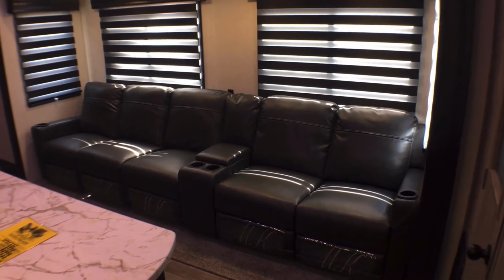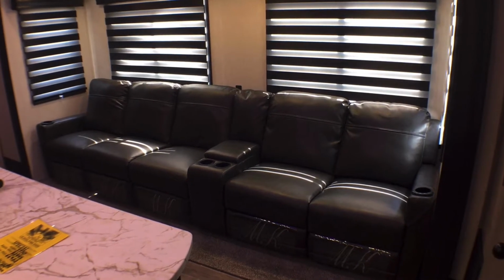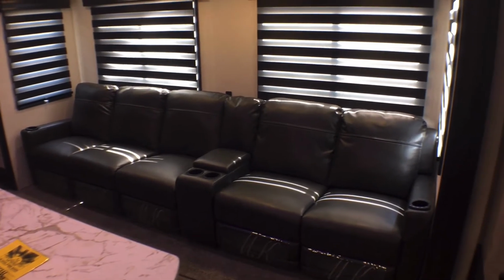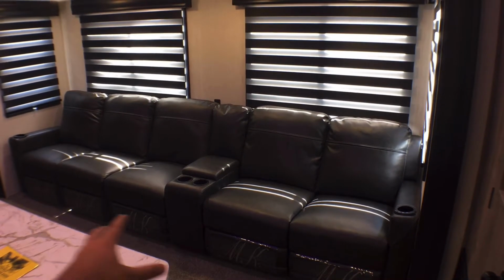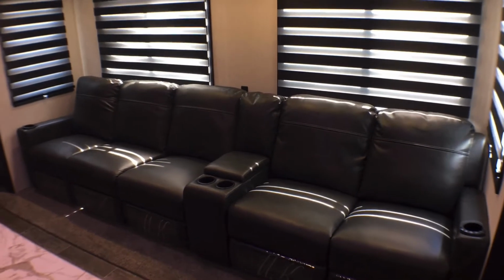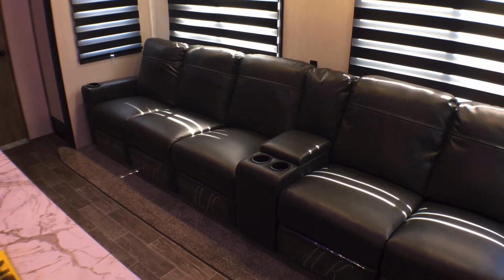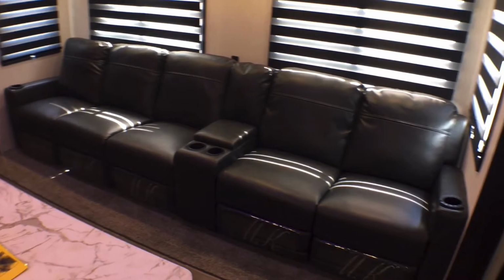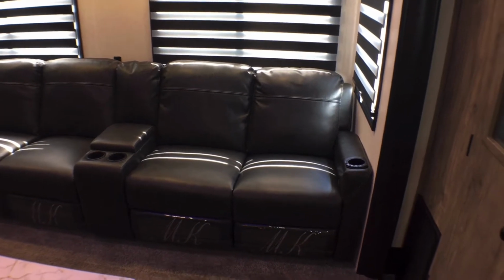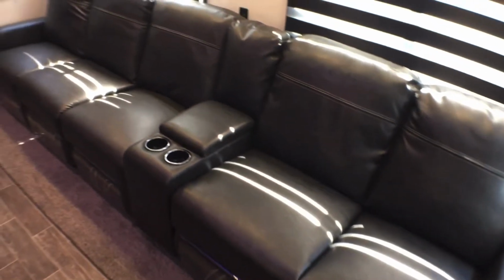So one of the big obvious things is, and this is so unconventional, this is kind of what Open Range used to do with their version of this floor plan back a couple years ago, but you have the nice big party sofa. So this is a 5-seat reclining couch, and I'll show you that there's a couple of tables that come with this here in a minute. But as you can, seat the whole family down. It's directly across from the entertainment center, as we'll see here shortly. It's just a nice place to kick back and relax.